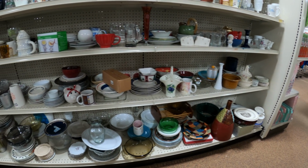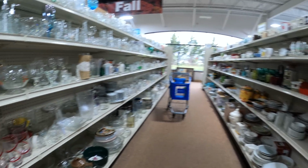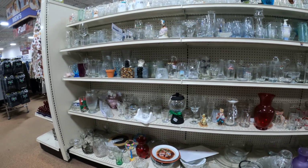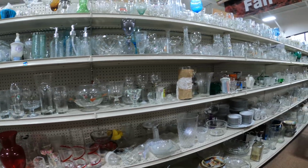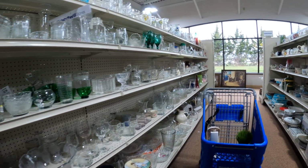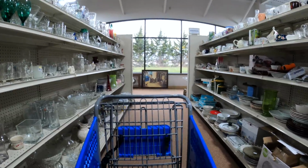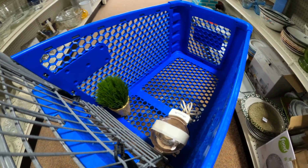glassware. I do not see anything that stands out to me. And I mentioned before, that's how I go through these aisles. I look for unique things and just go from there. But I don't see anything today, but it doesn't matter because at the church thrift store and all these other places I went to, found some great items. Even found a little fake plant for my house. You never know what you're going to find.